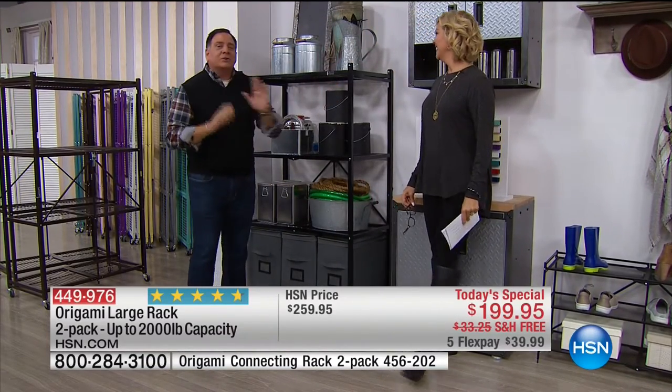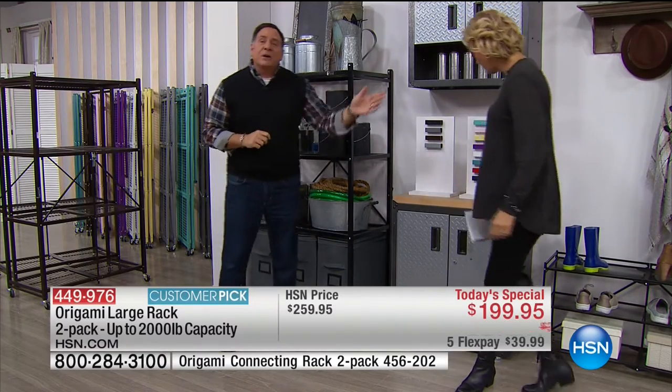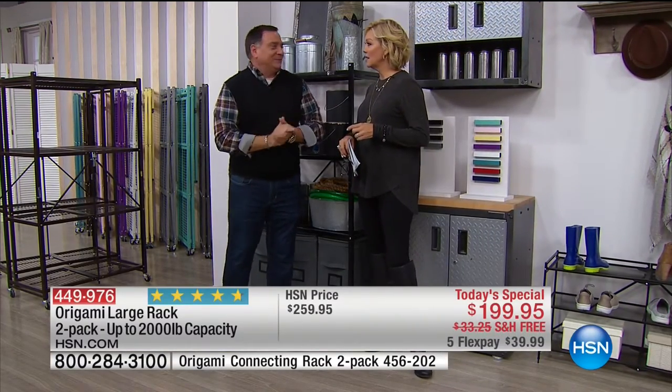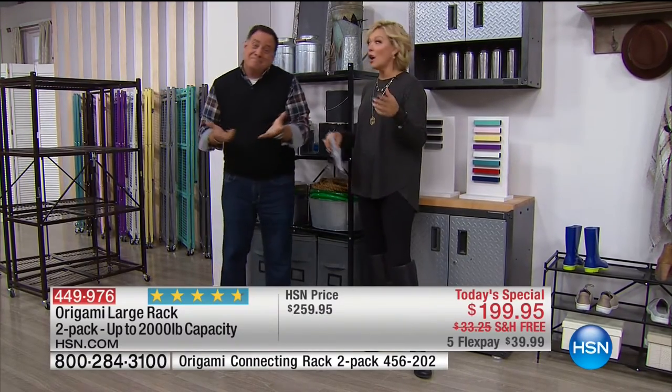When you use this in your garage, you're going to find that you can use it in unconventional places, for instance in front of other shelving or other cabinets, and then move it out of the way. Plus, guess what you can do? You can park your car in the garage. Have you ever tried that? You can do it if you get all the stuff off the floor. Seriously, all the stuff off the floor.